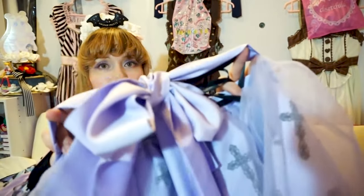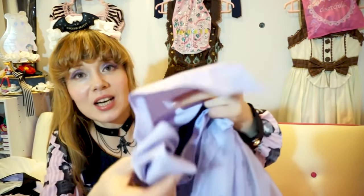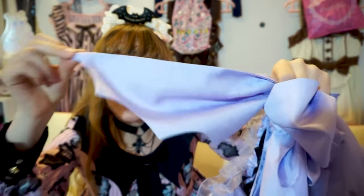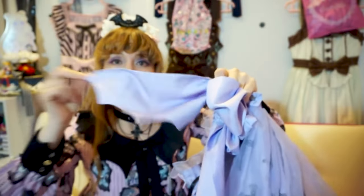There is a big bow here. And just look how big the bow is. And also look at the detail on the end of the bow. Look what they have done. Look, it's like bat wings. It's like your waist tie is going to fly away together with you.